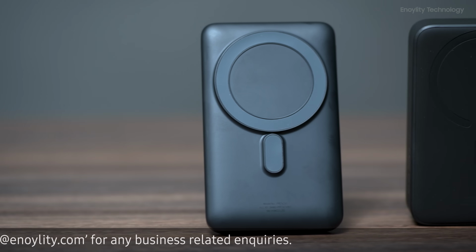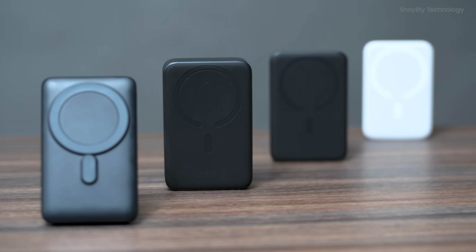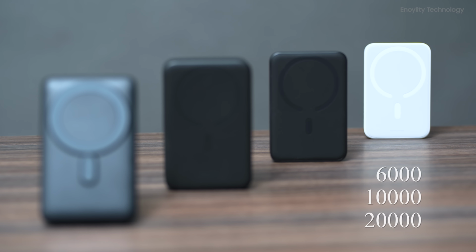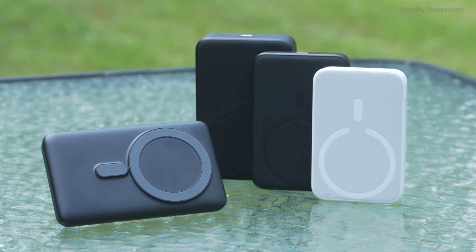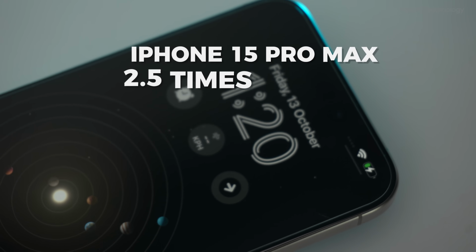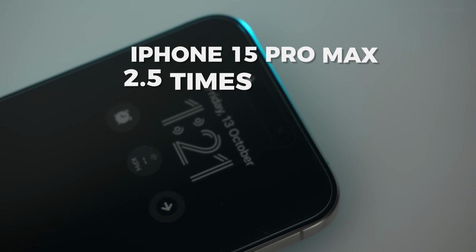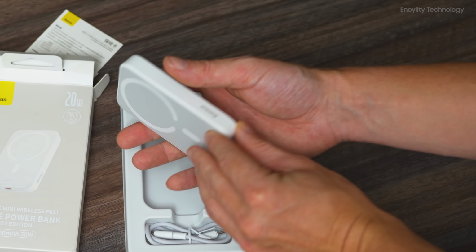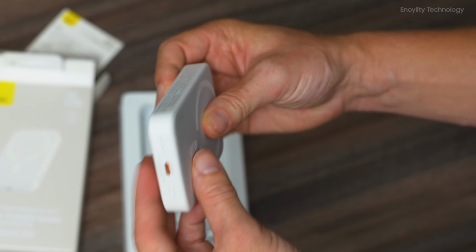But wait, there's more! Baseus offers a range of power banks, including 6,000 mAh, 10,000 mAh, and a massive 20,000 mAh power bank, all equipped with 20 watts of fast charging. The 20,000 mAh power bank, for example, can charge your iPhone 15 Pro Max a whopping 2.5 times, ensuring you're never left without power. One fascinating feature of the 6,000 mAh power bank is that it's airline approved, allowing you to carry it with you even on flights.